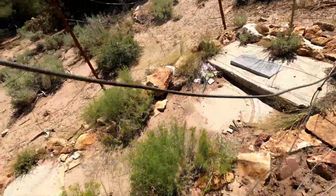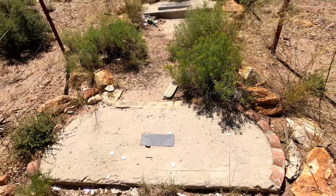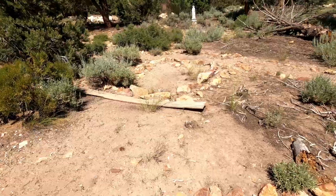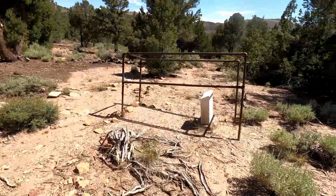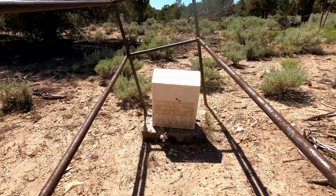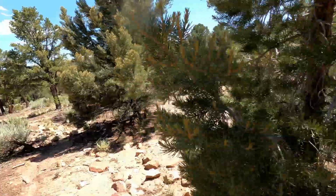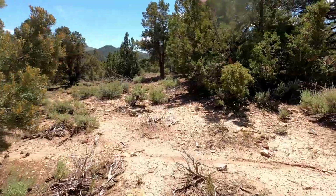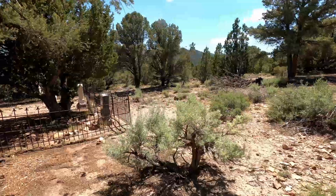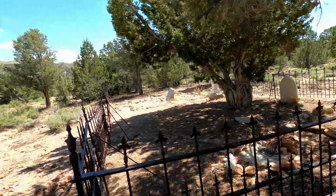As you can see, some of these graves don't have headstones or markers on them anymore. And just like the cemetery up at Pine Grove, we really want to make sure that these people are not forgotten. And we want to make sure that their graves and their final resting places are not damaged. Unfortunately, time does a pretty good number on these graves here.